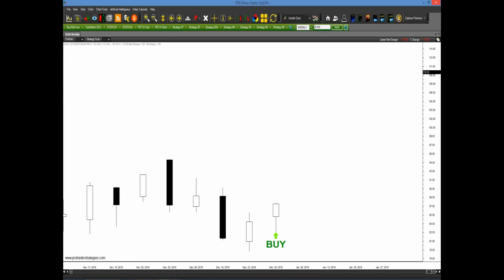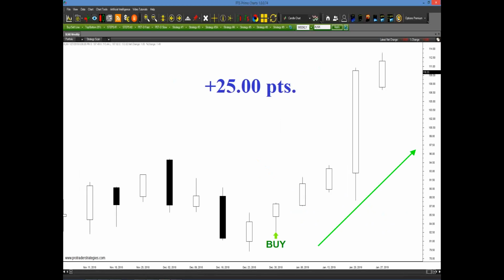XLNX on a weekly chart again. Here's a perfect example, even though we're looking at weekly bars. Once again, the stock is really doing nothing. It's in a range going back from November all the way to December of a couple of months ago. Not much happening. So why would somebody want to buy this? Well, the inner workings of this particular method a lot of times are saying that the market is coiling, getting ready for a really strong move. Not guaranteeing you, but many times we see this happening. So as you can see here, the stock went up 25 points in the next 4 weeks. Not a bad move on a weekly time frame.